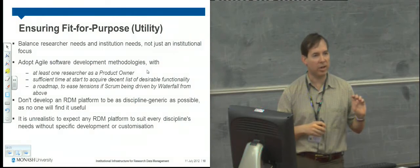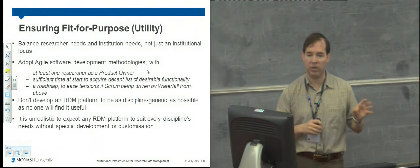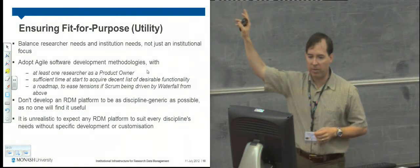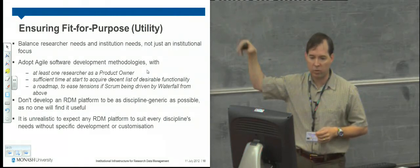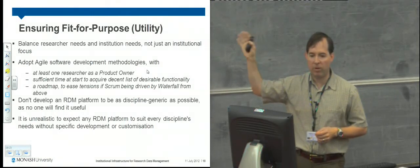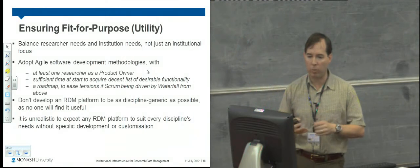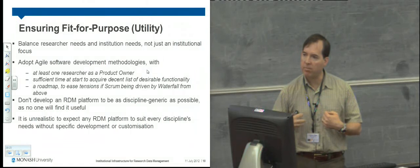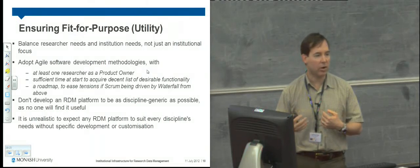And as I said, this is very different from the way that many IT groups work around the world. There are some learnings there. I don't have time, but for those that want to see the slides or talk to me later, I can tell you how we've customized Scrum so it fits well into working with researchers. We want to work with the researchers as a team, not as adversaries.